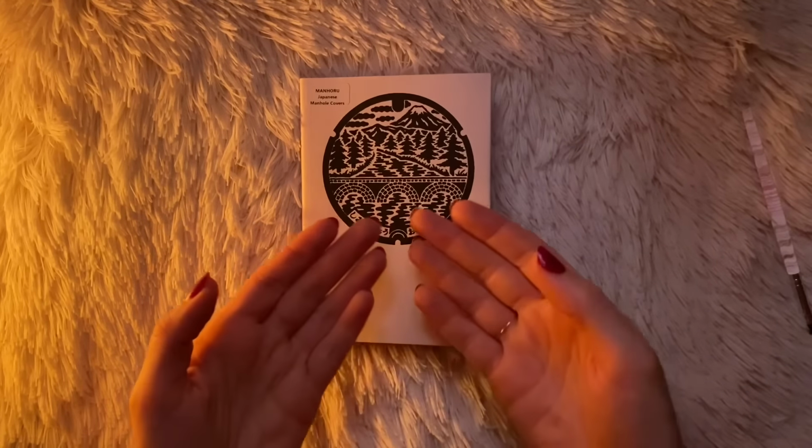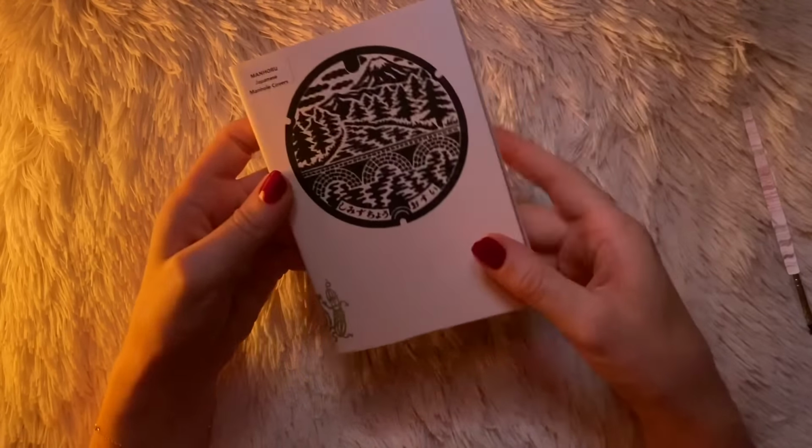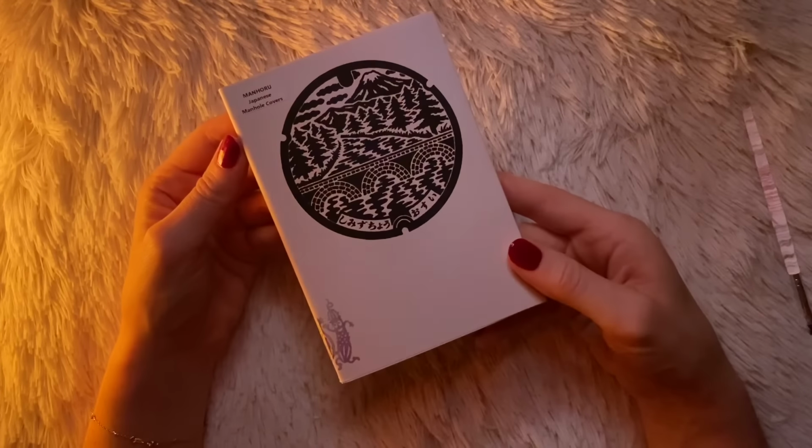It's an important reference book that every household should own. Just kidding. And it's actually not mine, it's my partner's.